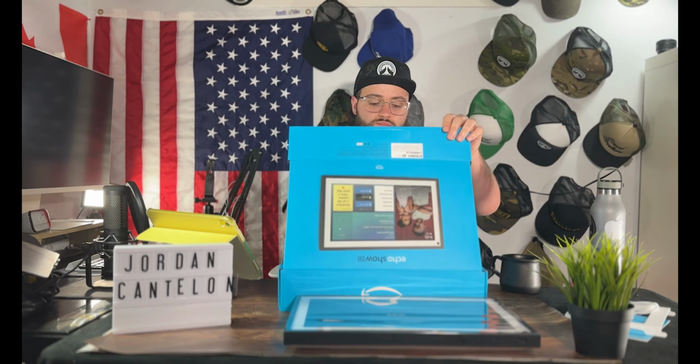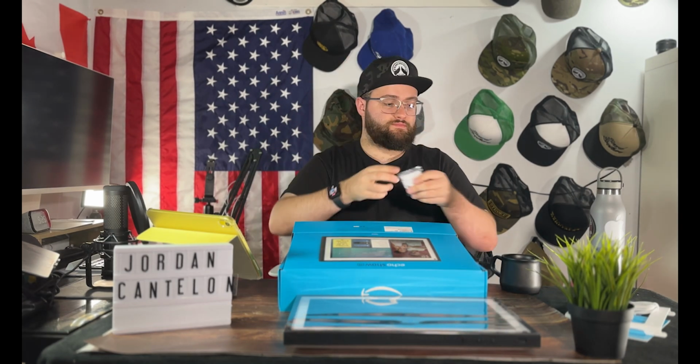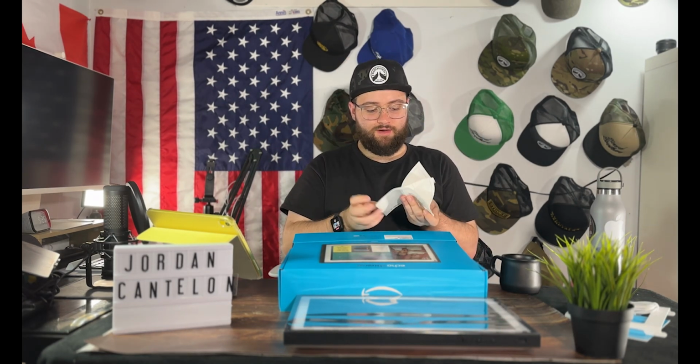We've got the mounting piece and a power brick. And we've got the mounting system, mounting template. Oh, cool! So it shows you how to connect everything and how to get it all set up.